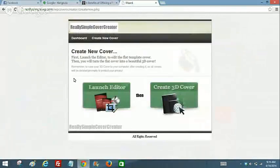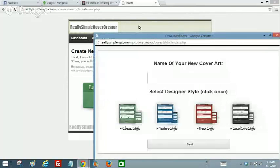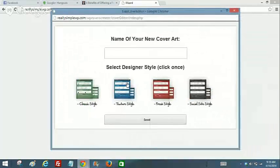Now, can you see the screen now? Yes, I can. Okay, this is the cover creator, and this is a plugin right inside of WordPress. You open up the plugin just like any other plugin, and then you have really two steps. You launch the editor like this, and you have four different styles. They're all kind of variations of a theme. So you give it a little name just for your own reference.